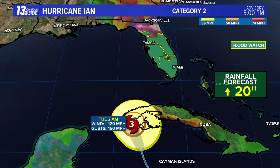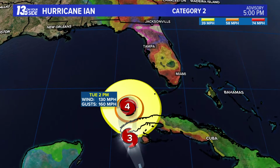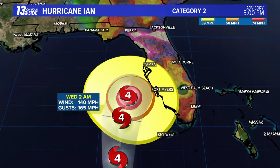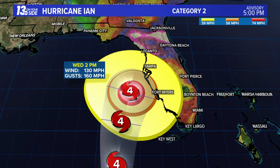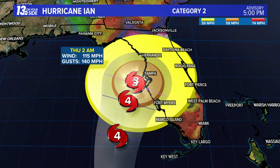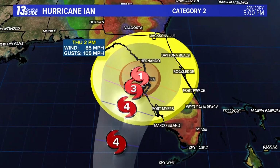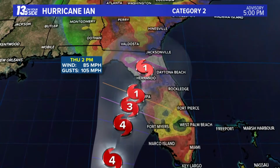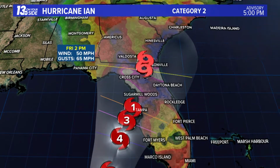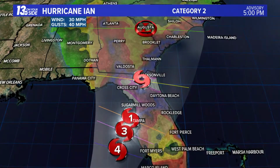Here it is by 2 o'clock in the morning over the western tip of Cuba, a Category 4 storm at 2 p.m. tomorrow, and that is going to be honing in on the Tampa area right now. 2 p.m. on Wednesday is when the brunt of the storm will start to approach the Tampa area, with a Category 3 moving across and then quickly racing down to a Category 1 as it moves into North Florida later on this week, and then a tropical depression as it gets up onto Georgia and South Carolina.